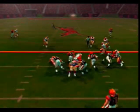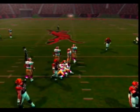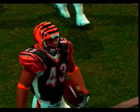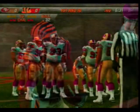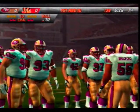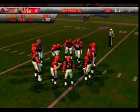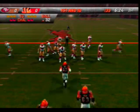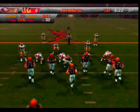He tucks it away. Smith comes up to make the play. Good pickup on the ground as they convert for the first. Here's the thing. They were looking run and brought the blitz. But the back just used his vision and elusiveness to avoid him and get past the marker. Ball on their own 32.